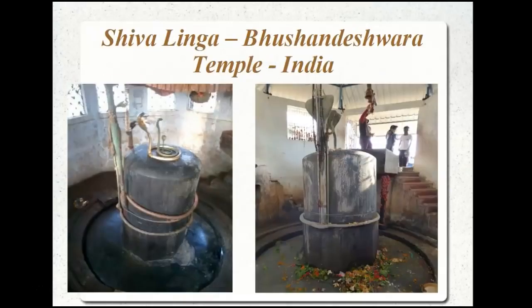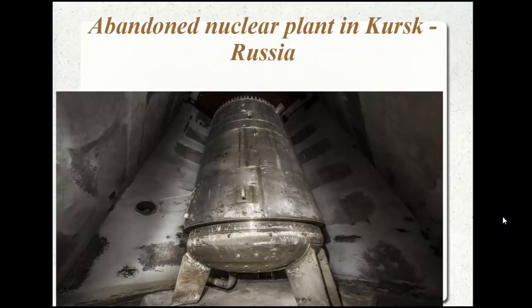Shivalinga, and this is what I was laughing at. I'm not even going to try and pronounce that word, but it's a temple in India. This is a Shivalinga. These people worship this. It's ancient, and it's a Shivalinga, the destroyer. This is an abandoned nuclear plant in Kursk, Russia. Seeing a similarity there?